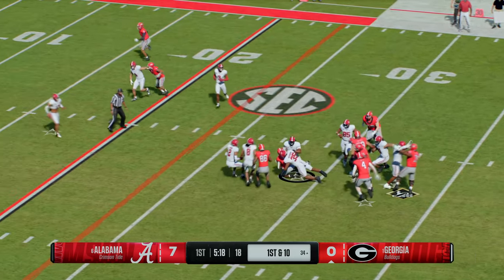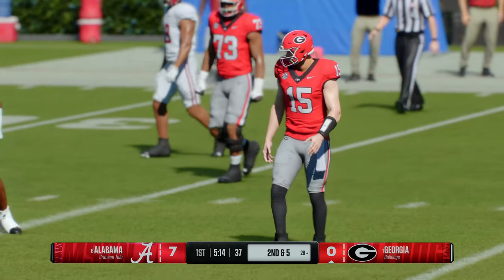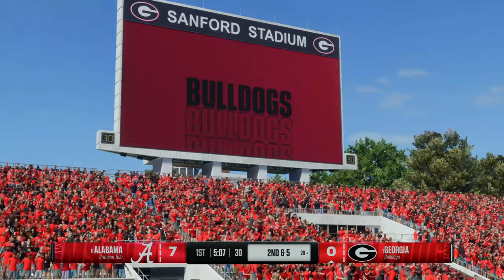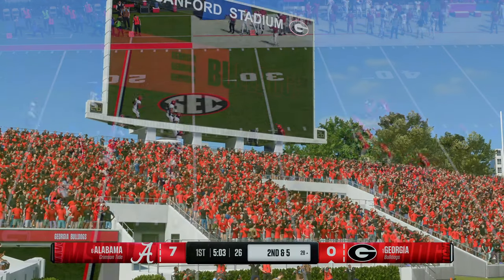They'll run it out of the shotgun. Brought down after picking up 5 yards, so second and 5. Great offenses are able to stay ahead of the chains, and runs like that on first down are exactly what I'm talking about. Now you have a lot that you can call here on this second down.